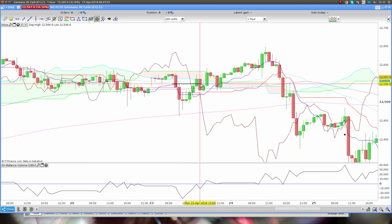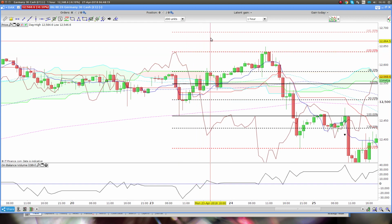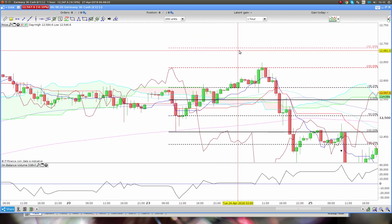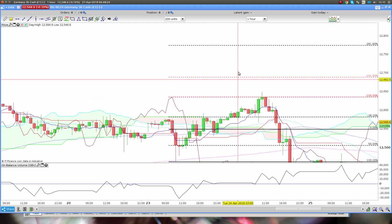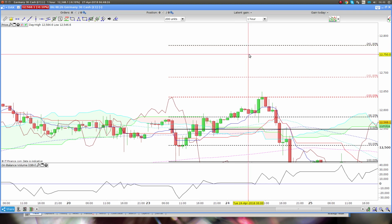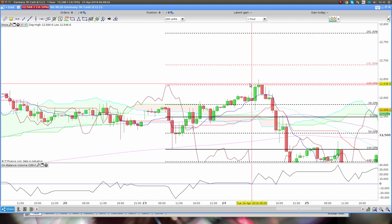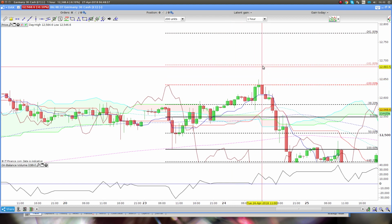For the European markets right now, that's from 9 until 10. So here's my first hour of trading. The levels I pay attention to are the 50% of this range. Then I pay attention to the 38.2 extension, then the 100% of the range, then the 161.8% extension of the range, and then the 261.8% extension of the range. So those are the levels that I play. The most common one is the 100%.